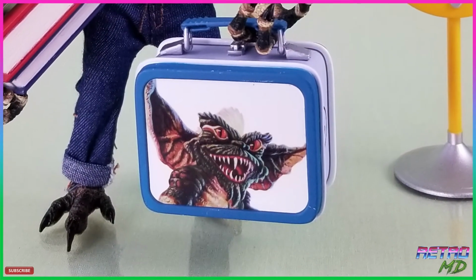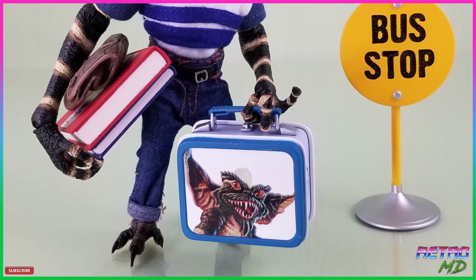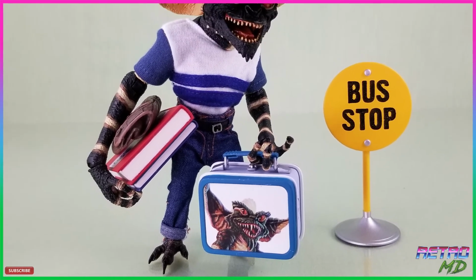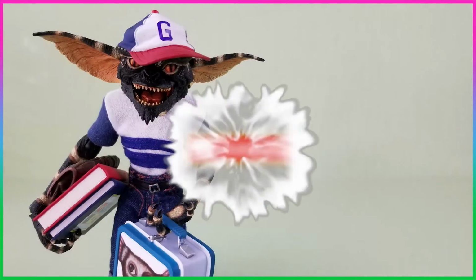So that is my review of the Neca Ultimate Back to School Gremlin figure. I think this is an awesome figure, but with so many Gremlin figures out there now, I really only recommend this figure for die-hard Gremlin fans only. If I were just a casual fan or collector, I'd probably go with one of the other Ultimate Gremlin figures that have been made. But those who do buy this will not be disappointed in my opinion.